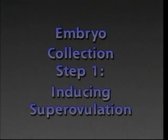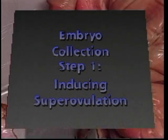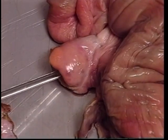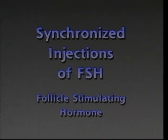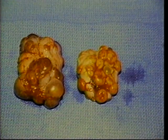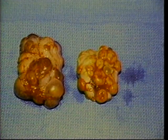The first step in the collection process is to induce superovulation in the donor cow. During normal ovulation, only one egg is released by the ovary. Superovulation is achieved with synchronized injections of FSH, or follicle-stimulating hormone. This hormone stimulates each ovary to release as many as 7 or more eggs.